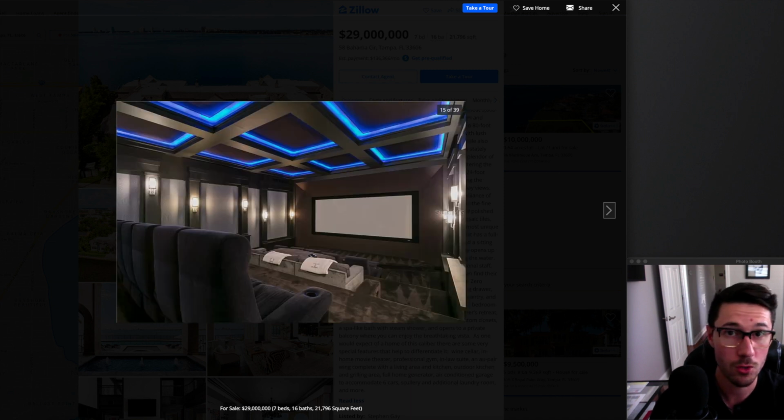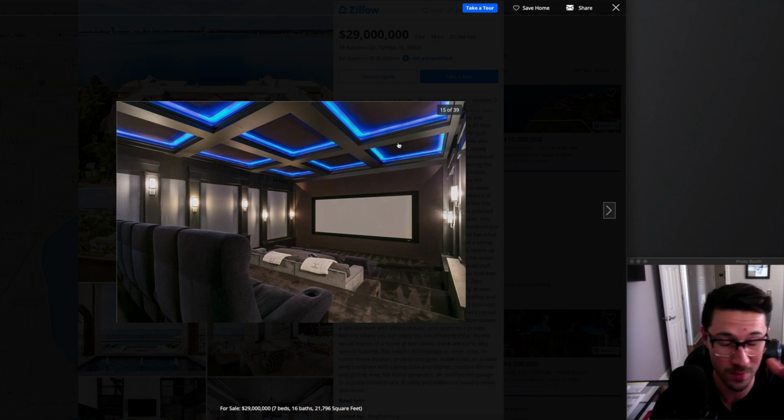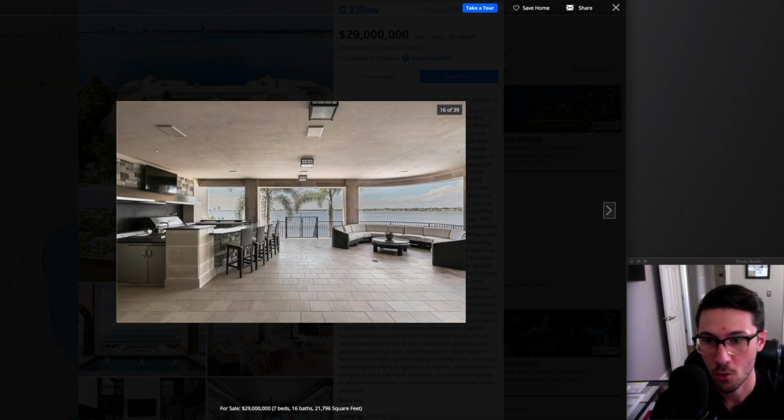Movie theater. No one goes to theaters anyways anymore, but I mean, the tray and coffered ceilings up here are gorgeous. Those blue lights, those accent lights are dope. Those are fresh. Love those. This carpet looks super inviting to just walk on with your feet. Super cool. More outdoor entertainment space.